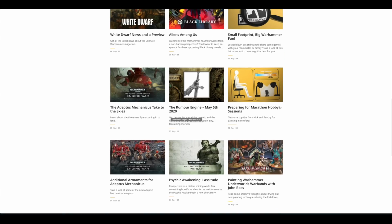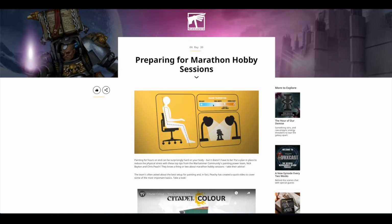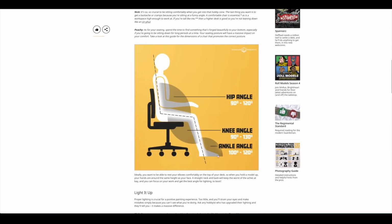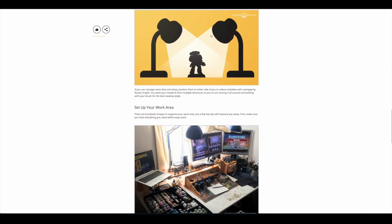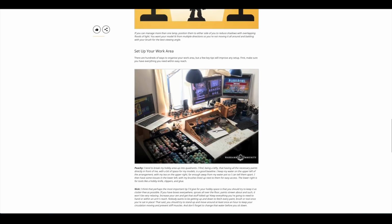So moving up, you've got preparing for marathon hobby sessions, the right lighting, cool white, candlelight and daylight, your painting area. This is quite useful information. You've got all your angles, because you don't want to do your back out just from painting, do you? Dual lamps there, look, they've got dual lamps. They've got plenty of electricity usage with a laptop and 2 screens as well. He's broken up into quadrants, so he's got the paints right there. Yeah, that's quite straightforward, isn't it?